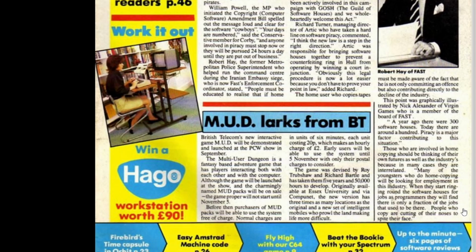So this was something of a landmark in the fight to protect software houses' intellectual property, though I'm not sure those youngsters who were copying at home were particularly affected by this.